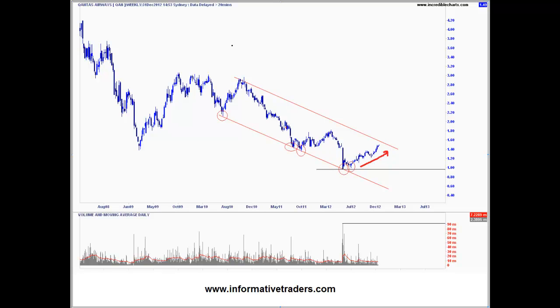Now in most cases, downtrend channels like this will break to the upside. So if this stock does continue to come up and we come back and retest the top of this trend line, we are looking to move further up, and probably somewhere up around all these highs. So there's possibly some good upside from Qantas.